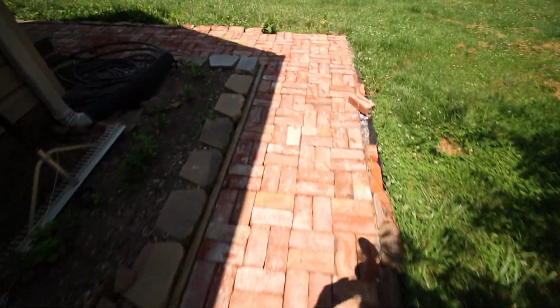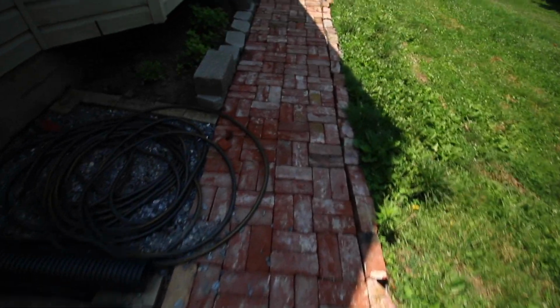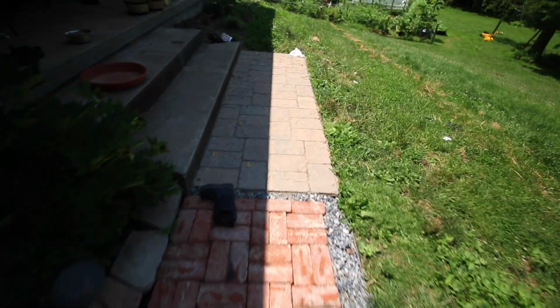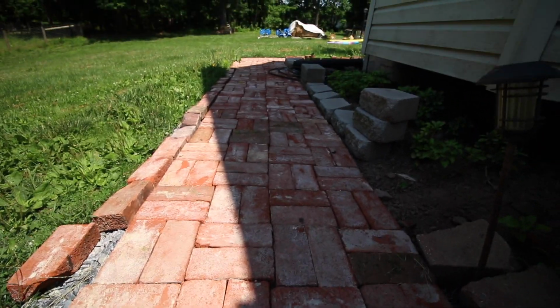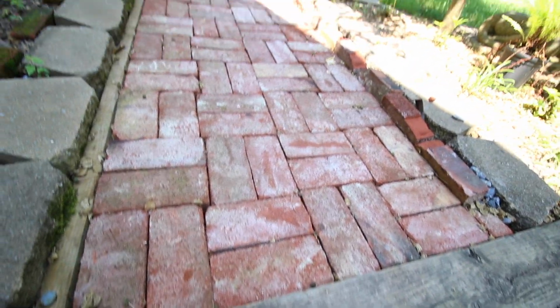Look at that. That, my folks, is a fancy walkway leading up to the porch. Come on, you love it. That's the porch I put in, and that's pretty solid. This whole area over there was meant to have these same stones, but we're not quite there yet, so I'll just put in these bricks. Look at that. Oh man, so nice.